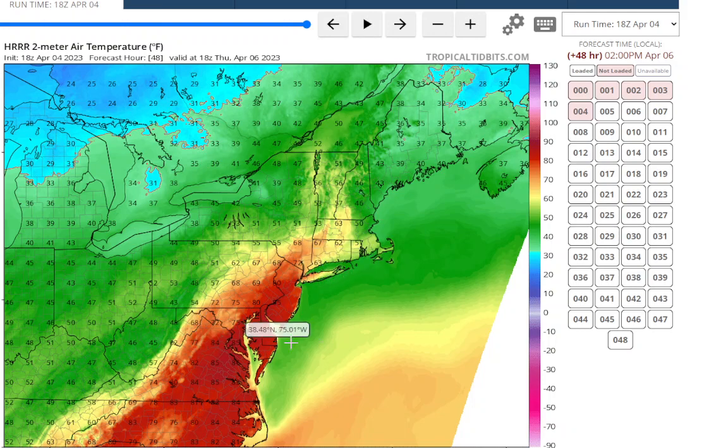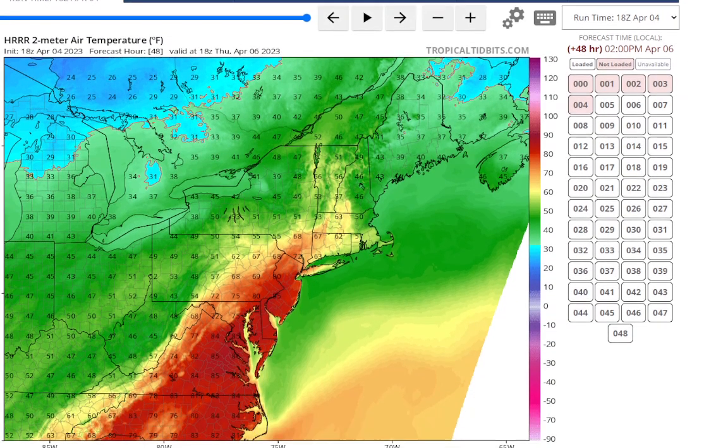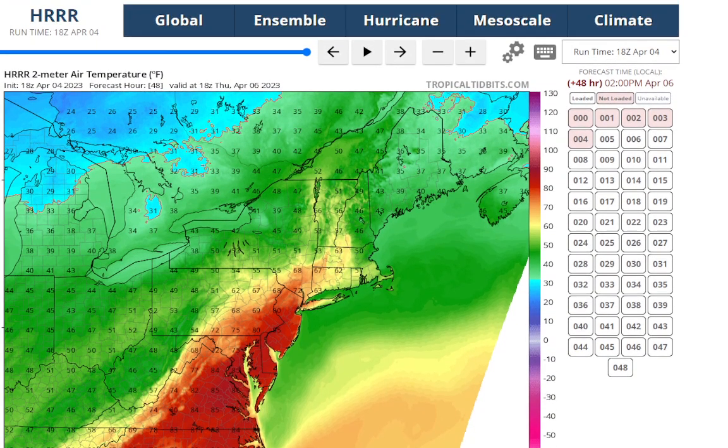But this is a big difference here. The HRRR is really showing this. We have to watch that sea breeze because the temperature is going to be all over the place on Thursday. All right? And for all we know, we may even see the sea breeze front initiate a shower or thunderstorm. That is actually a possibility. When you see this kind of gradient here, this is definitely quite impressive, I might add.